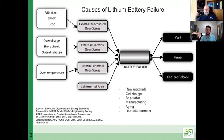Over discharge is where you pull the battery voltage down through use below its minimum recharging voltage, and the battery can become unstable when it's recharged at a voltage below where the minimum recharge voltage cutoff is.